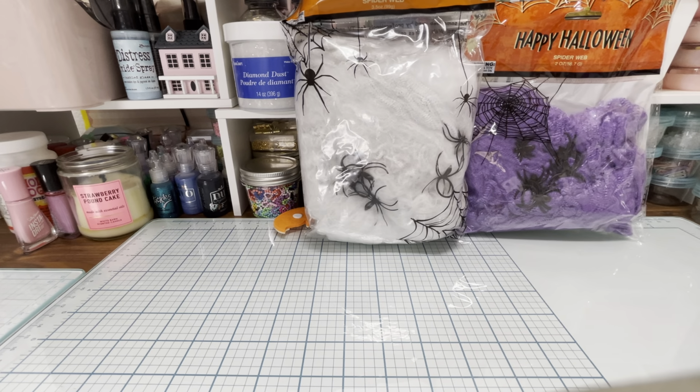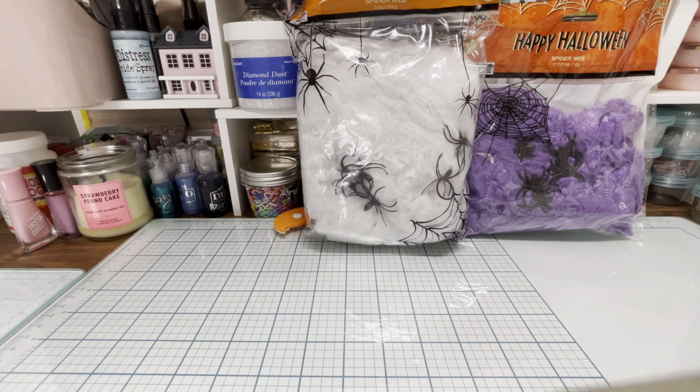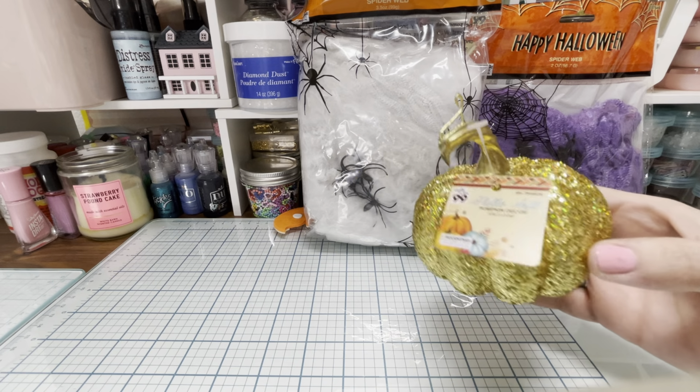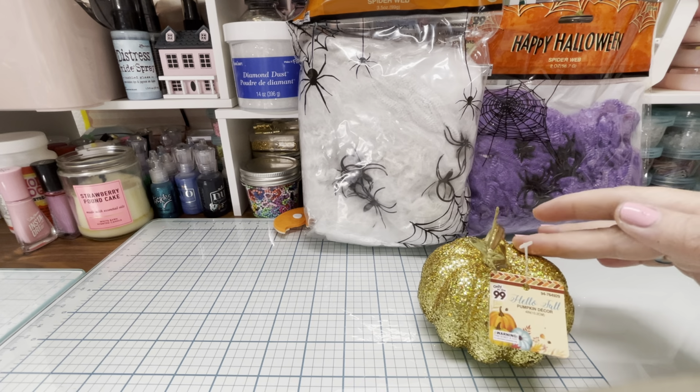Let me pull some of this stuff out. I got this really pretty glitter pumpkin. This was $1. So far, everything I'm showing you was $1, and this was part of the fall collection.